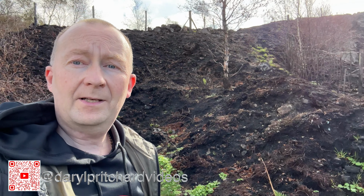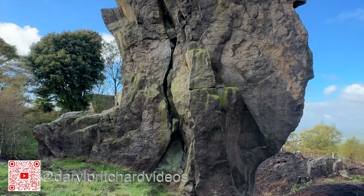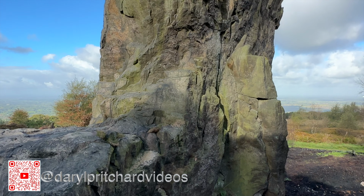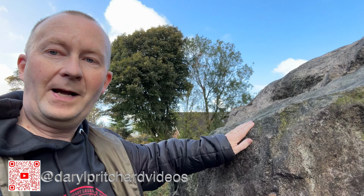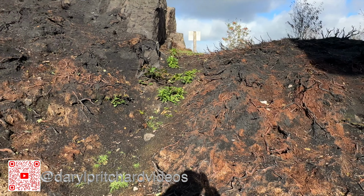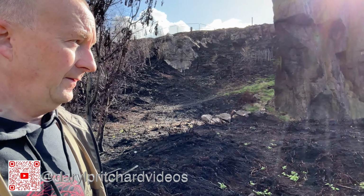Looks as though this is where the fire was earlier on this year, I think, at Mow Cop. Completely gutted the fence. There we go, finally touching the Old Man of Mow. Just check out how it's burnt all the land here. So close to that house as well. I assume prior to the fire it was all fenced off here, so you couldn't really get that close to it. But the fence is completely gone now.